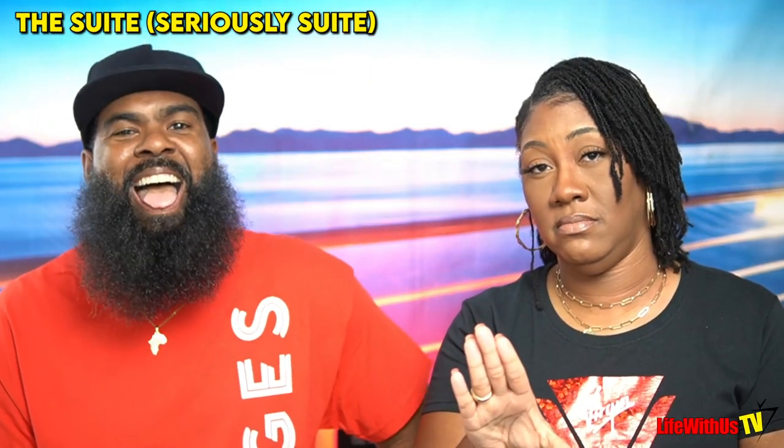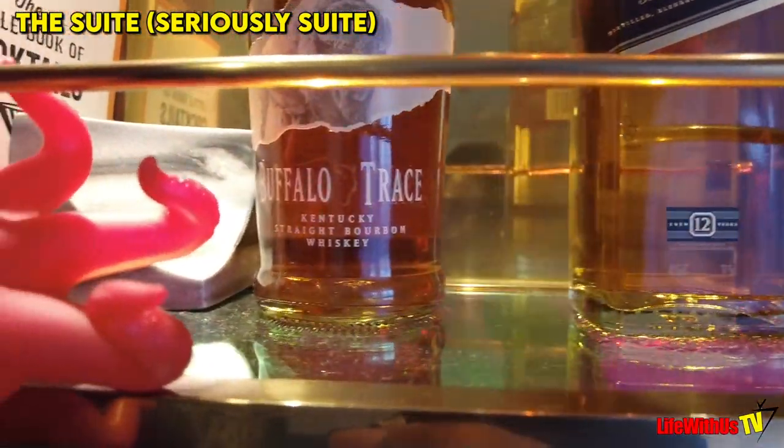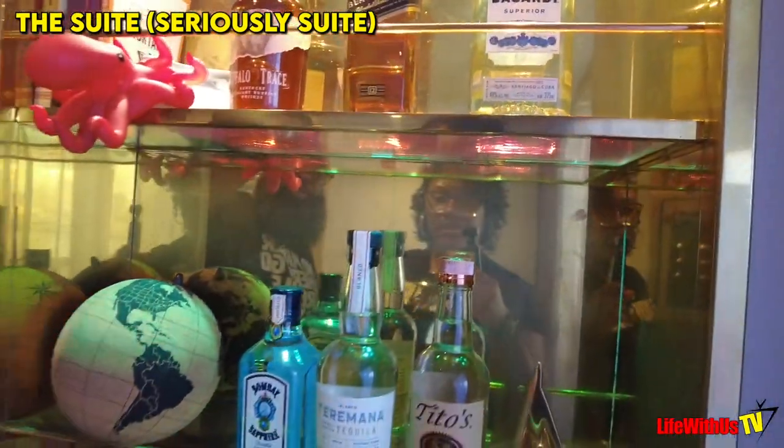But this is another thing that was smoke and mirrors. They're not full-size bottles of liquor. They were 375s, 275s, maybe like a 425. But when you look at all the videos, they look like they're 750s. They're not. They are actually smaller. So that kind of was like, okay. So wanted to bring that to your attention.